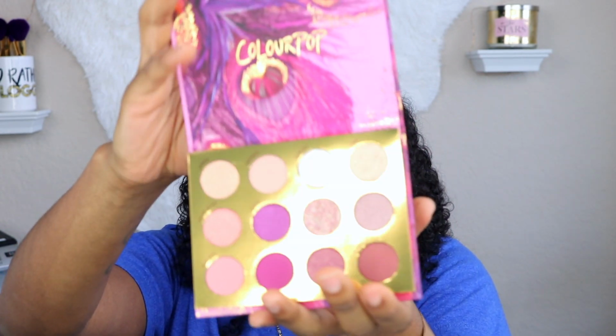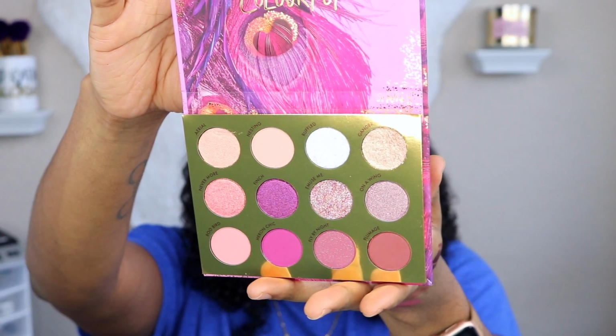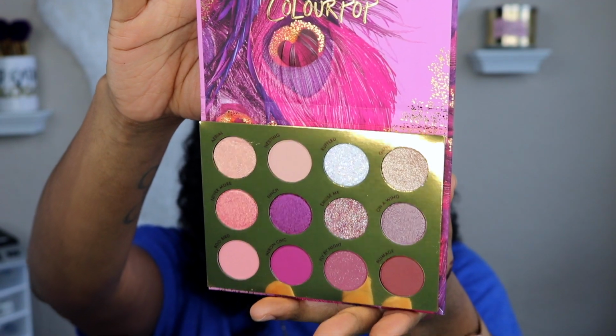So this is what it looks like. One thing I do wish Colourpop would do is start including mirrors in their palettes. Like, I need a mirror.